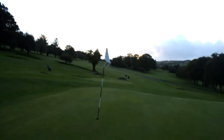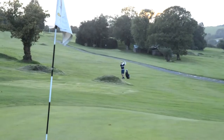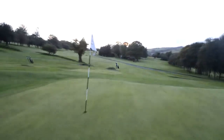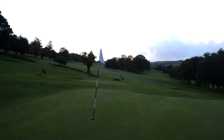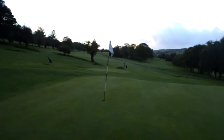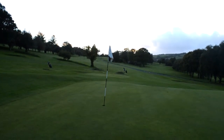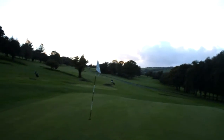Right, so we're up to the green. Just come behind the pin just to get a shot in. Pete's down there. I'd say probably 40 yards, wedge shot in. Let's see what action we can get on this shot. It's probably got a 60 degree wedge. I'm just trying to stick it nice and close. That's coming right at me.